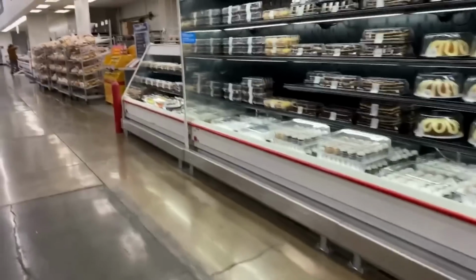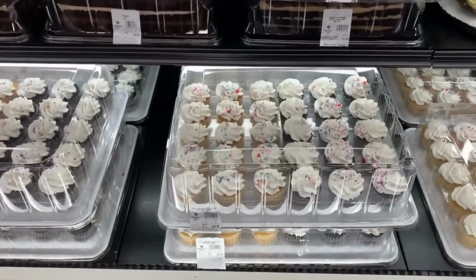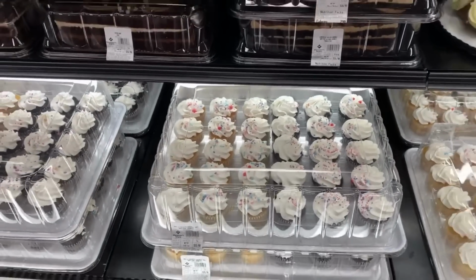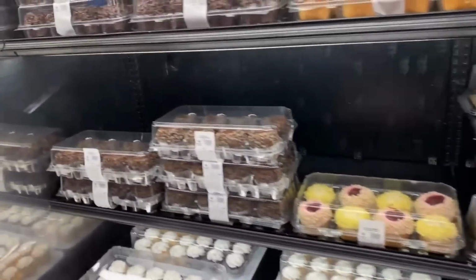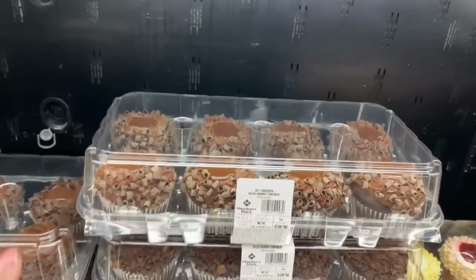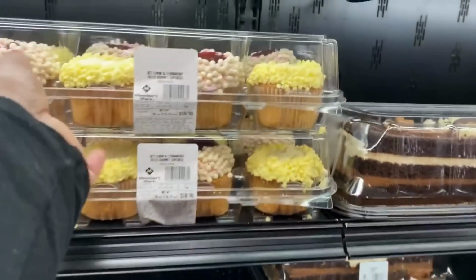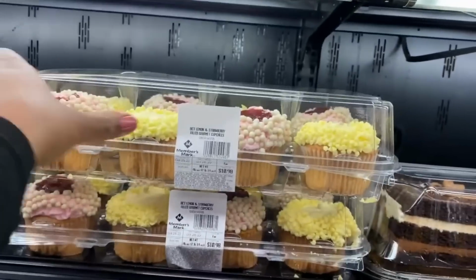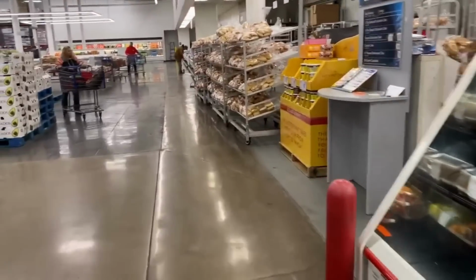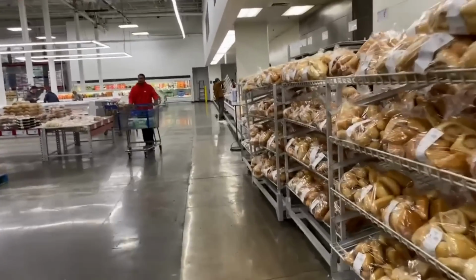Okay. So, do we want to look at any sweets today? Okay. Cupcakes, $15.98. You can get 30. Not a bad deal. Oh, look at these. These are $10.98 for 8. Oh my goodness. $10.98 for these. Delicious. Okay, for my bread people, let's go over here and look at some bread.